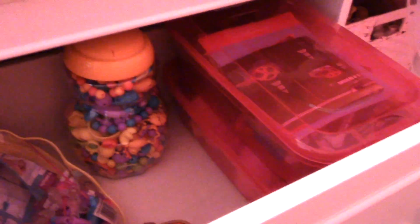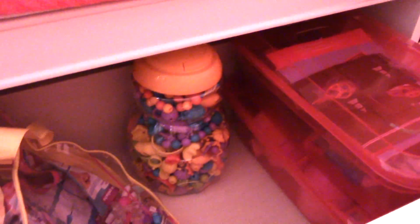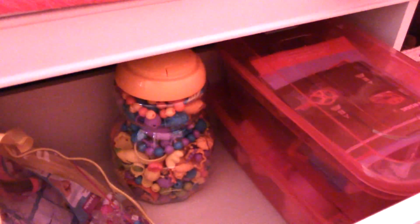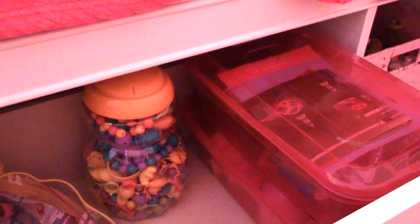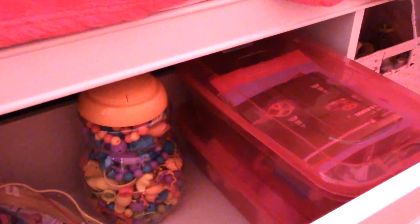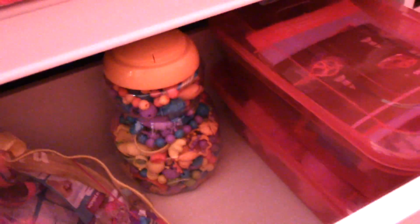And then this drawer, she's still got quite a bit of room to grow, and some of these things I actually brought in from the playroom to see if she would play with them. Because if she's not going to play with them, and I know her older sister's not going to play with them, then it's probably time to either sell them or pack them away for their kids. But for now, this is what's in here.